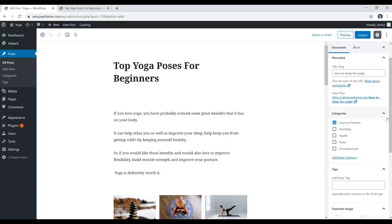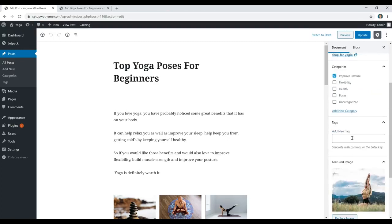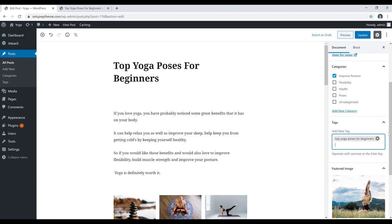And now what we're going to do next is just go down here to the tag section. This is basically where you're going to put the keywords for each post you have. So for example, this post is called Top Yoga Poses for Beginners. So I'm just going to go and type that in right here. And then I'm going to put a comma. And that's going to add that tag for this post. And basically the reason for this is just to show what this post is about. It tells search engines like Google what your post is about.